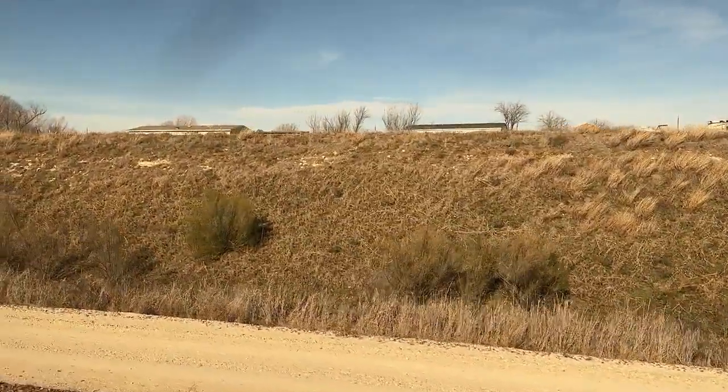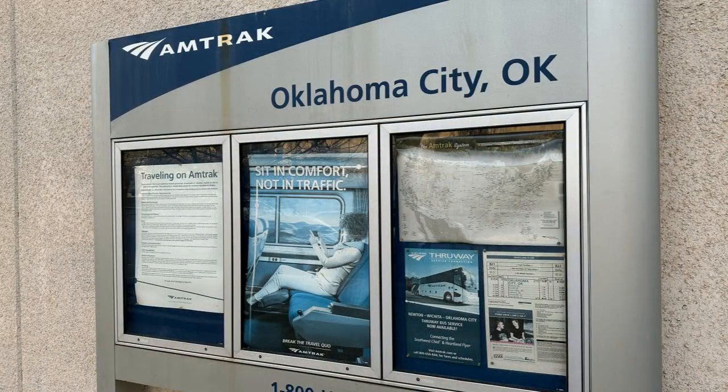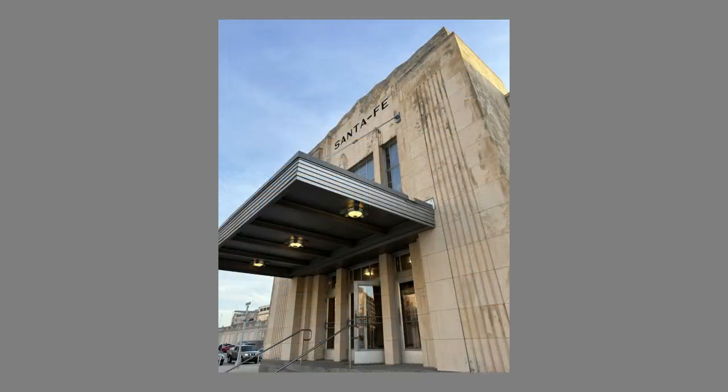Let's get into this, everybody. Welcome to Oklahoma City's Amtrak station. I'm not an expert, but this station did look very cool with the various signs, nostalgia, and everything in between. Before I knew it, it was time to kick off my first train ride and board the Heartland Flyer.